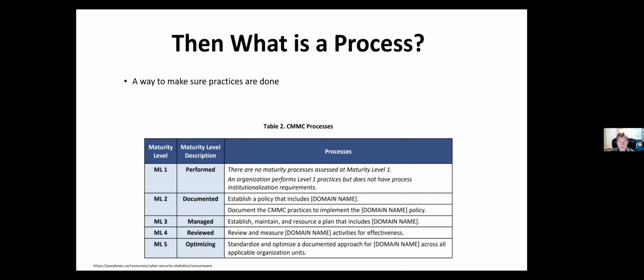I'm going to suggest, even if you're only looking for level 1, you should have policies. It is very important to have written down what you expect people to do. And the other thing I'm going to say is when you do a policy, make it as simple as possible. How many of you have those employee handbooks that are like 350 pages long and nobody's ever read them?